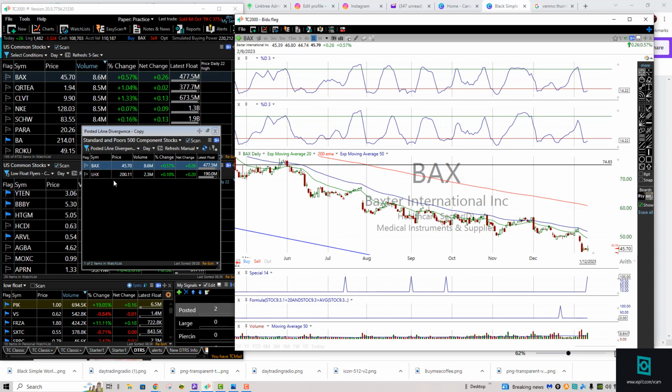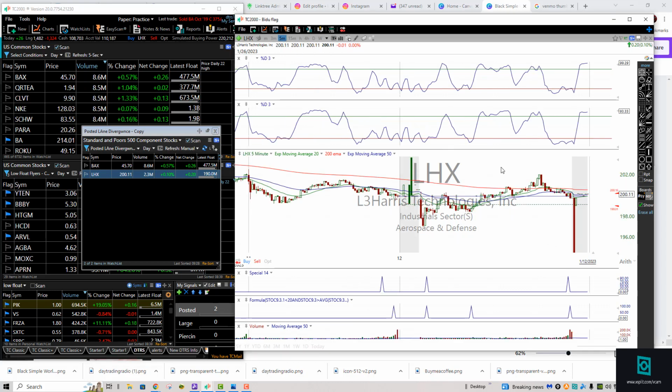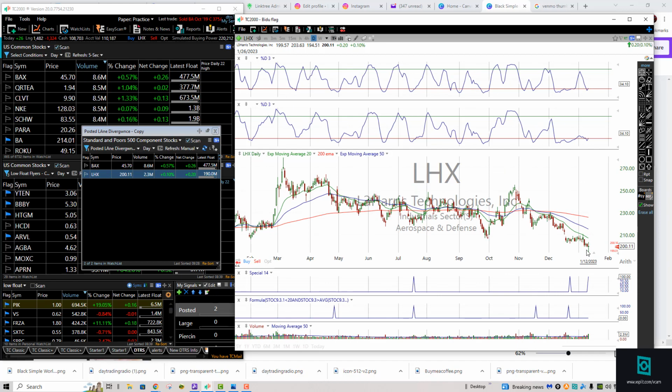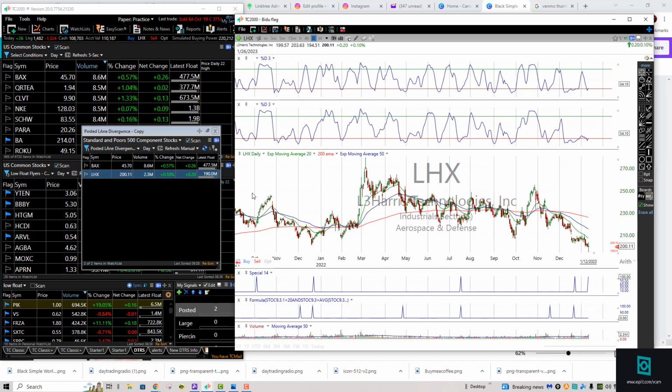That's on the list. And then LHX. Let's see what this one is. Oh, L3Harris, Aerospace and Defense. You could see the nice candle here. I don't know if that's even a good candle. Sometimes you got to check the candle. See, this candle is a bad candle. After hours, it's a bad print. So sometimes that bad candle will pick up and put a bad candle in here. So it's not the candle I wanted to see on this. So I won't follow up on this one.